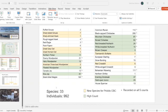Is that exceptionally higher than previous years? No, we've been hovering around the low 30s. I think last year we had 35. So it's remained pretty consistent.